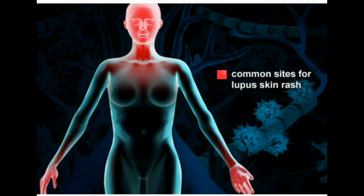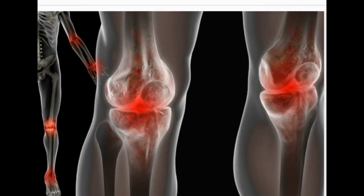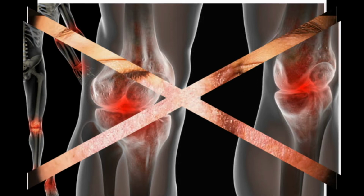2. Lupus symptom: joint pain. Joint and muscle pain is often the first sign of lupus. This pain tends to occur on both sides of the body at the same time, particularly in the joints of the wrists, hands, fingers, and knees. The joints may look inflamed and feel warm to the touch. But unlike rheumatoid arthritis, lupus usually does not cause permanent joint damage.